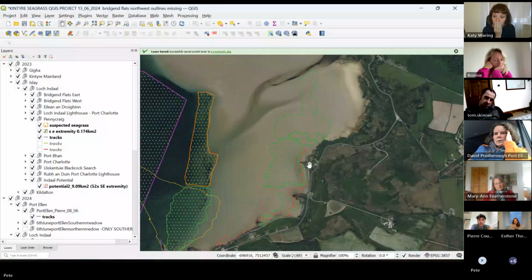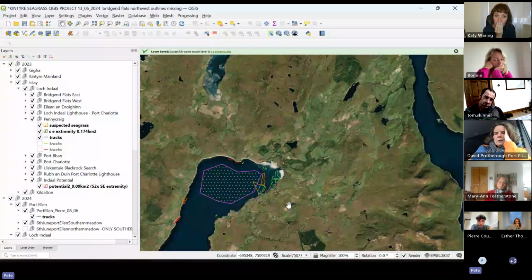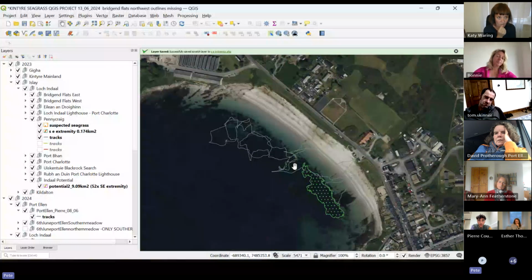Because we mapped Port Ellen the other day, let's just have a quick look at that again. Thanks to Bonnie for showing us this meadow. We mapped the southern half of the meadow and went back in, and they have gone around the northern half, and I've not made that into a pretty map yet.